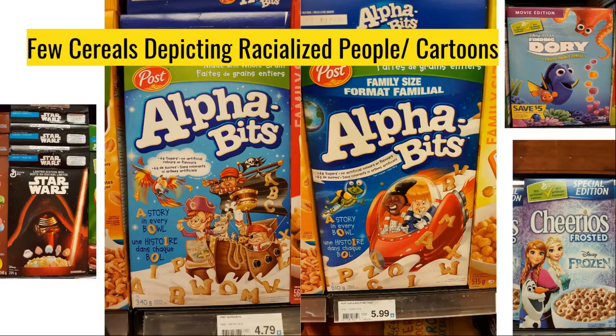Alphabets was the only cereal box to include characters who were people of color. All of the other characters were animals who were voiced by white people, such as Dory from Finding Dory, or were white people like Elsa and Anna from Frozen. It's problematic that there were so few cereal boxes with people of color on them, or cartoons voiced by people of color, because it invalidates their identity as a person of color and sends the message that they are not able to be idols.